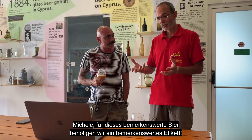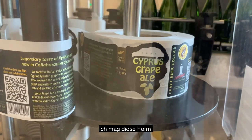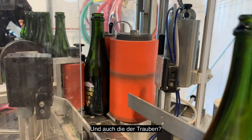Michele, for this remarkable beer, we have to create a remarkable label. We need one nice dress because it's a beautiful woman. I like this shape. The shape of a hop cone. Yeah. And also of the grapes.